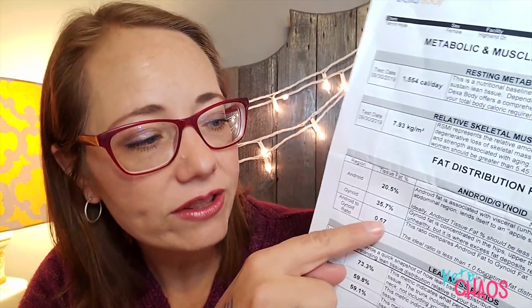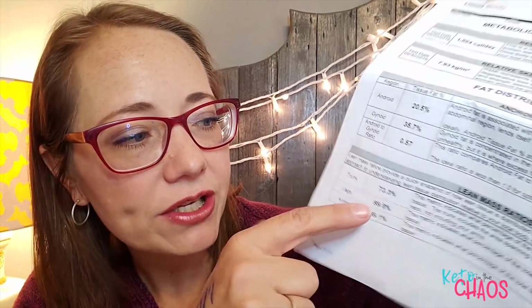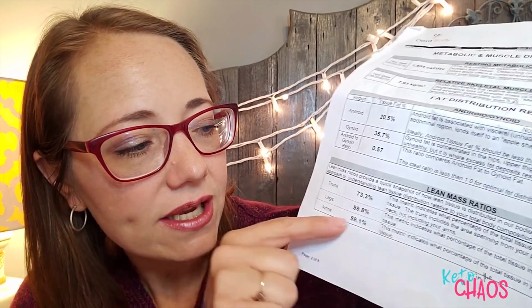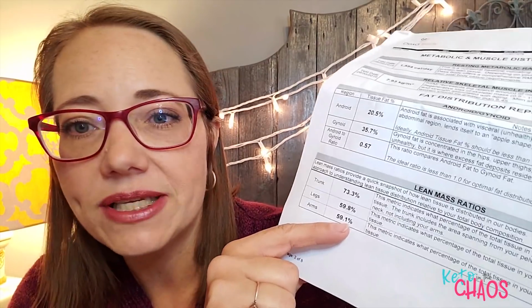They like the ratio to be less than 1. So they said that was really, really good. My lean mass is also really good. In my trunk, I have 73% lean. In my legs, 59% or almost 60%. And in my arms, almost 60%. And they said that was all really, really good. So that's good, right? I mean, even though I did lose some of my lean mass, I'm still on the higher end for lean mass for a person my height and sex and age. So that's really, really good.